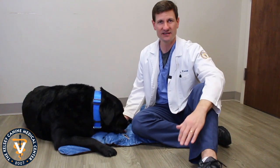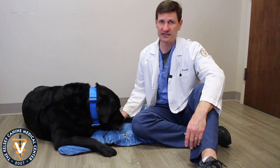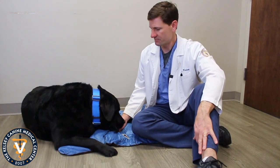Also, knees, they can have ACL tears, and that's where the ligament in their knee can tear. Now that's usually later in life, hopefully maybe 5, 6, 7, 8, 9 years old. They're usually not puppies that do that, but it can happen at any age. I had one as young as a year old actually once. That was kind of sad, but ACL tears are another thing.